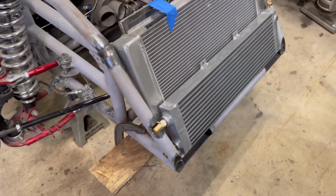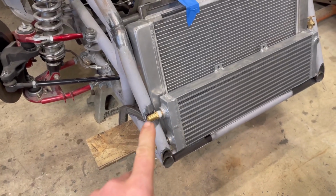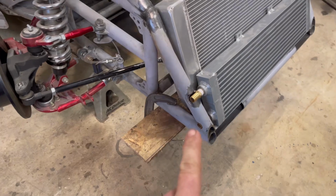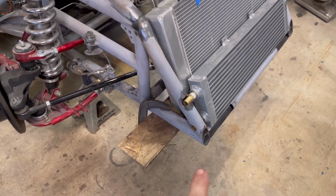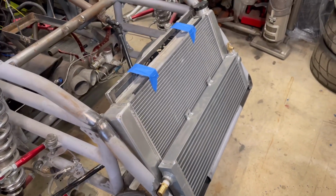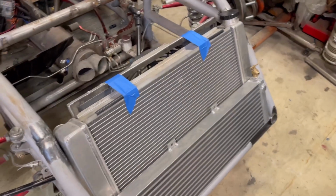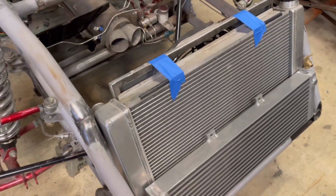Well, I got the intercooler core situated. You can see I have my notch there. Have the hole down there. Still have to make a plate that will weld into that one. Still have to weld in the bottom. Radiator's fitting good. Fixed one thing. Another couple things pop up.